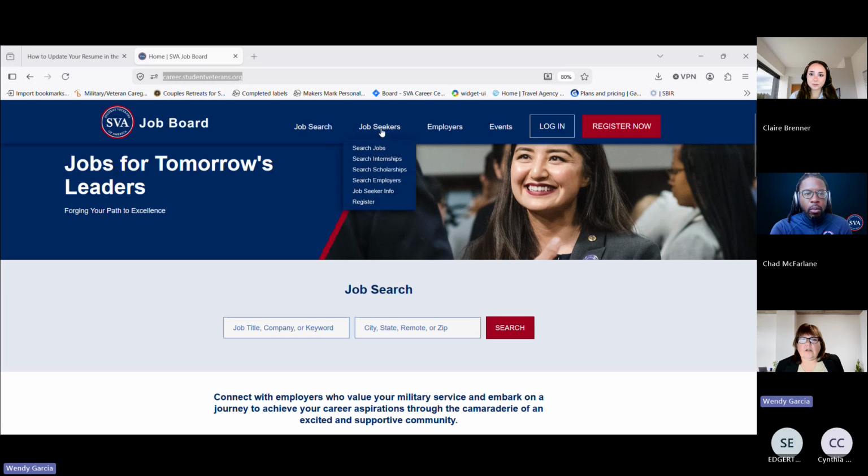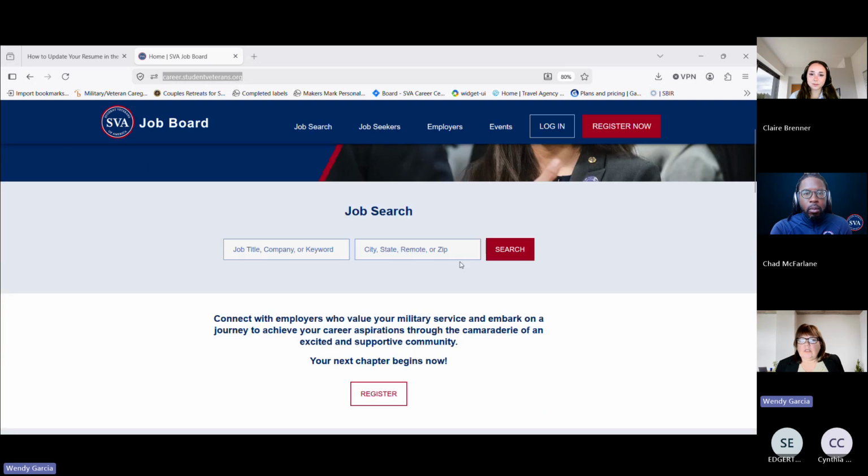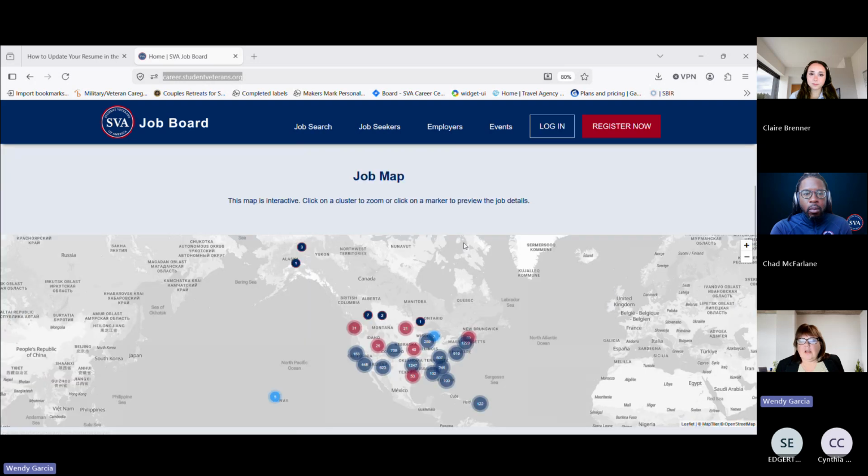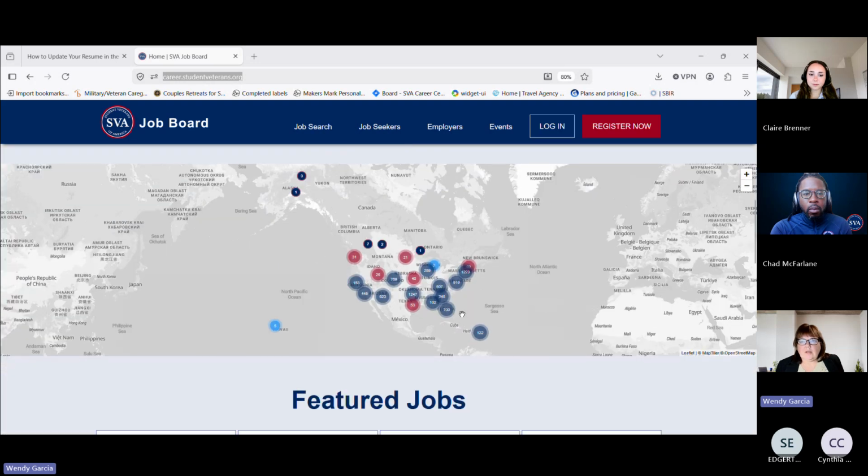As there are some headers here at the top where you can search jobs, search internships, scholarships, employers. You can see about job seeker information and then register. You also have the ability to search jobs, companies, information from here. Again, another register. One of the features I really enjoy about the SVA job board is this interactive map.